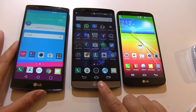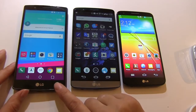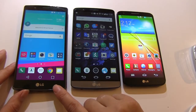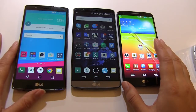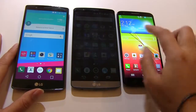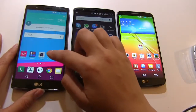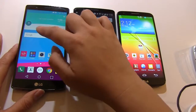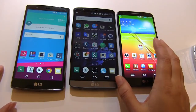Snapdragon 805, 2.5 gigahertz, 3 gigabytes of RAM. Here we have a Snapdragon 808. This is a hexa-core at 1.8 gigahertz, 3 gigabytes of RAM. So they all have micro SD cards for storage. On the back here we have 13 megapixel shooter, 16. On the front 2, and this is up to 8. So that's the difference between the selfies on this.